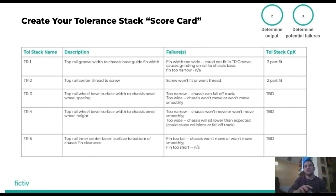Usually it is a distribution. You may get one part that's skewed to upper, and you may get another that's lower, and you get one that's in the middle. And so when you're actually utilizing the randomness and the variability of your parts, this is actually less improbable than trying to do min-max worst-case tolerance stack situations.